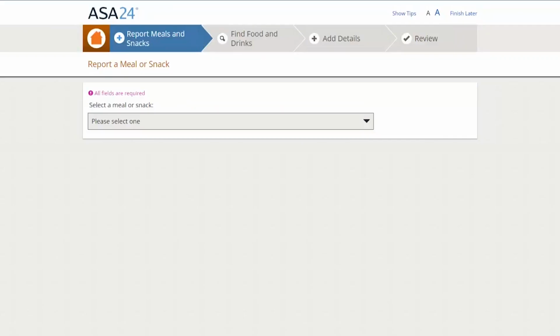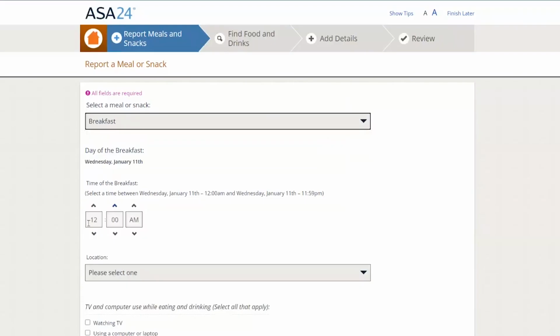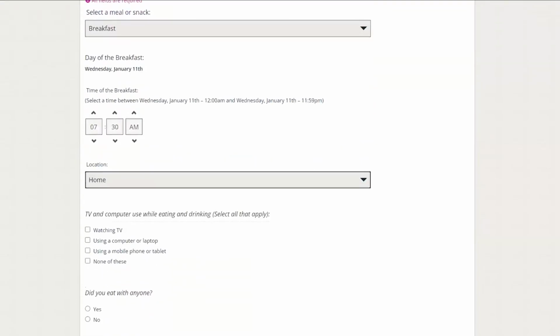For breakfast, I had a breakfast sandwich, a cup of coffee, and a vitamin. I select the drop-down and choose which meal I'm reporting, breakfast. I get to choose the time, 7:30. Location, home. The speaker fills in the online form. I used my phone while eating, so I select that option. And I did not eat with anyone.